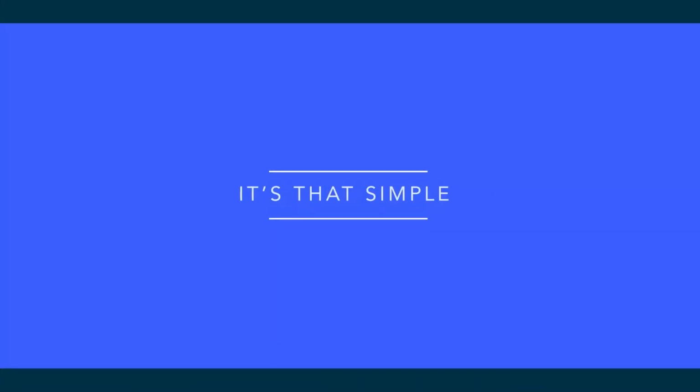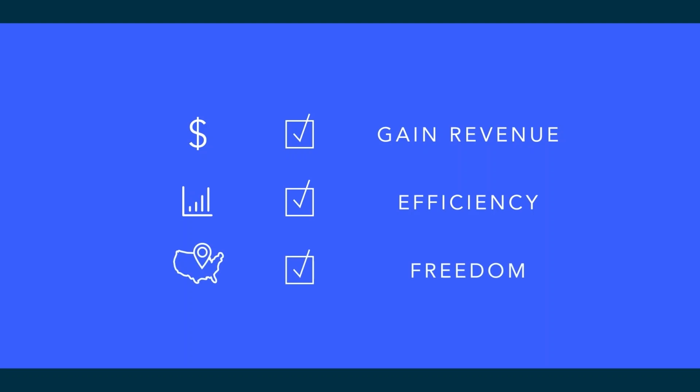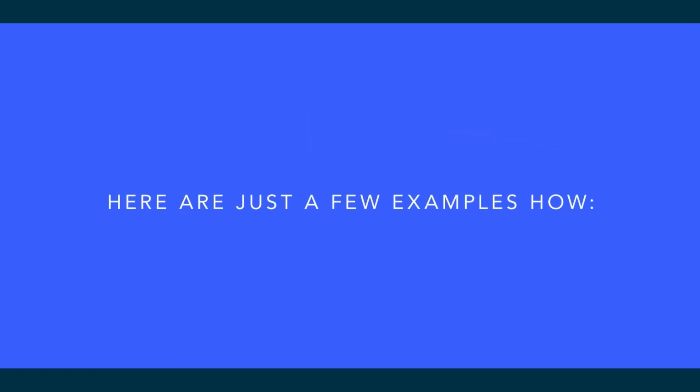After the exam, your on-site staff can assist each patient with selecting frames and lenses, completing their visit. It's that simple. Doctors like you are performing Dr. Remote eye exams to gain greater revenues, efficiency, and freedom. Here are just a few examples how.